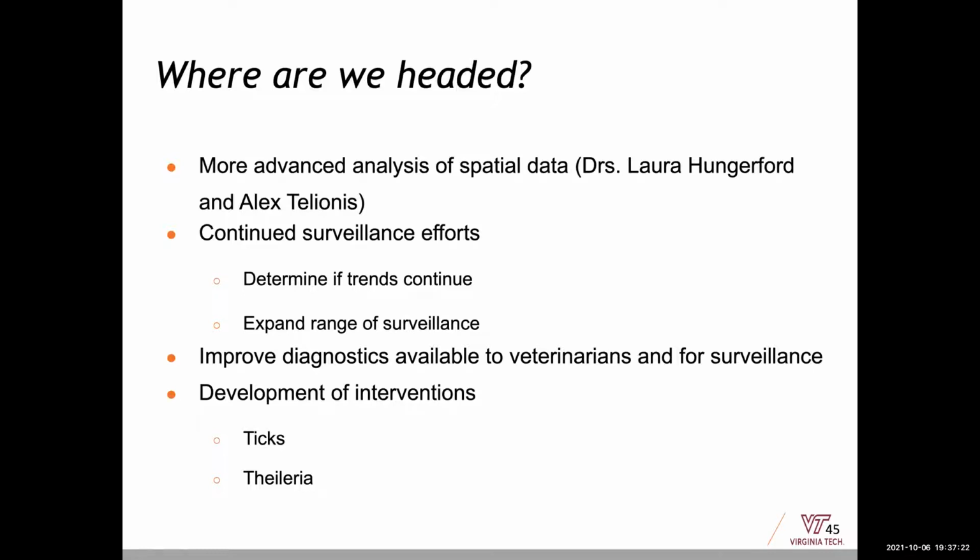So what are we up to? Dr. Laura Hungerford and Alex Telionis are doing some analysis of distribution of Ikeda versus Katosi versus the tick versus anaplasma. And I think we hope to get that data out for everyone sometime maybe November or December. We're continuing to work with VDACs to do surveillance efforts to see if those increases in prevalence continue or if it plateaus at 20%, and also look at the expanding range.